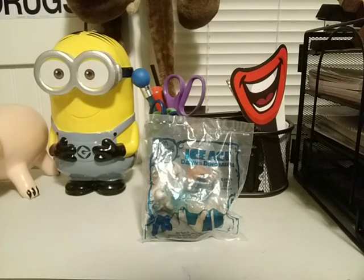Today, we are going to show you the McDonald's Happy Meal toy with Ice Age Dawn of the Dinosaurs. Here is number 5. It's Scrat, with eBay.